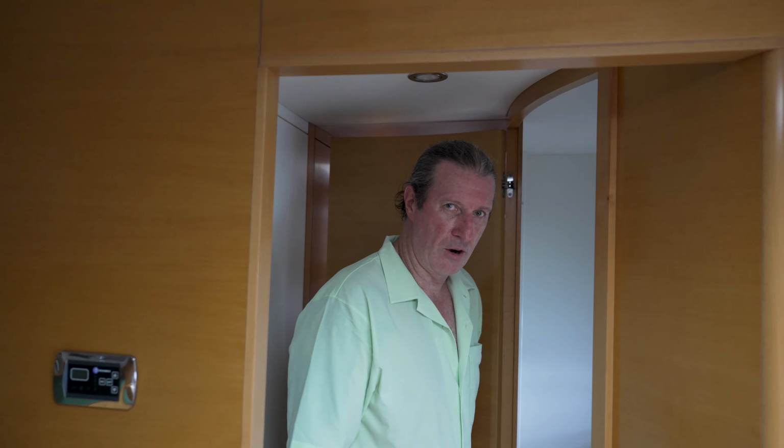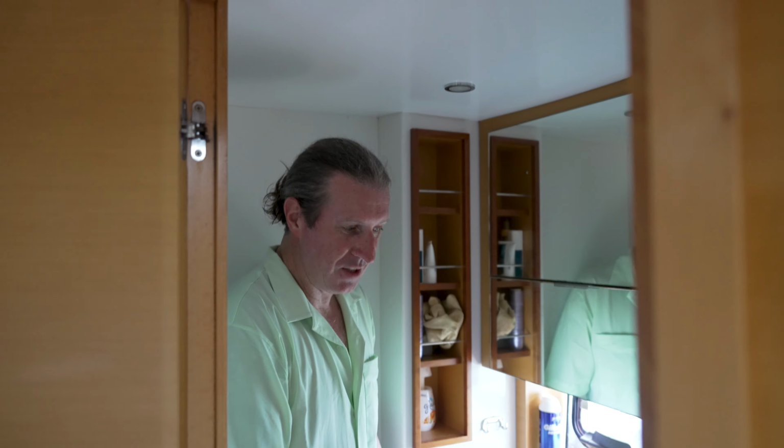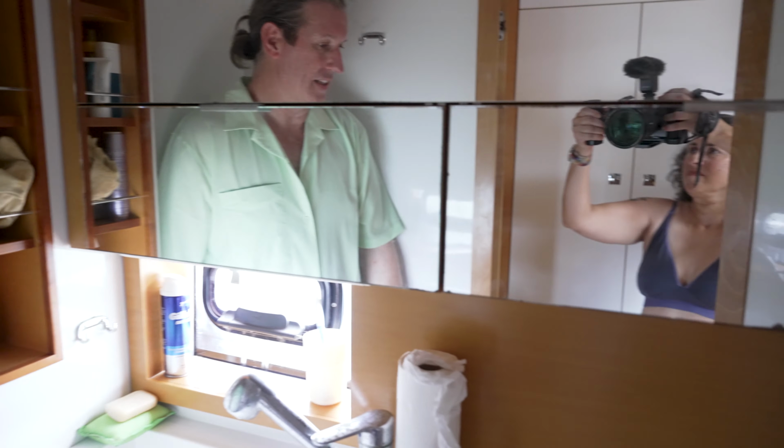In the port hull, right next to the office, we have another head. And this head, unlike the heads on the starboard hull, is pretty small. Just a toilet, just a sink, mirror, storage, but no shower. Behind me, this is it right here.